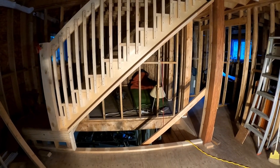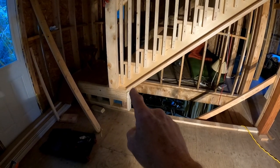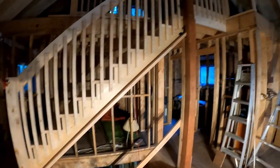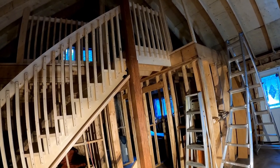The challenge I always have though, is anytime I'm cutting things on an angle, like the studs and the plates on an angle, I find the angle cuts a little bit tricky.